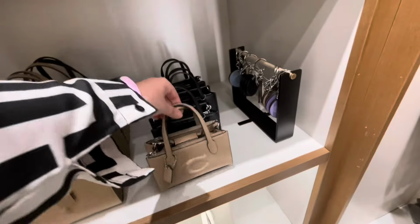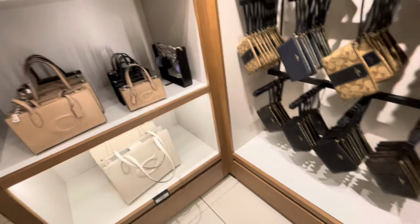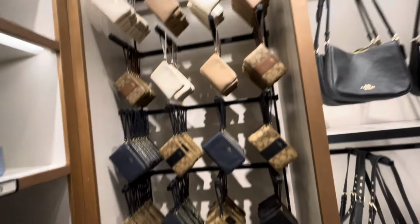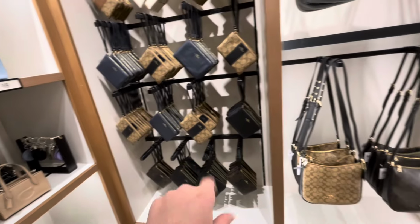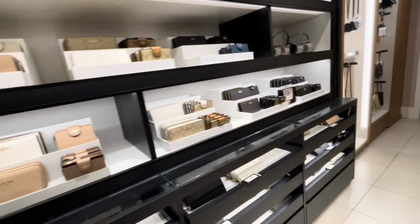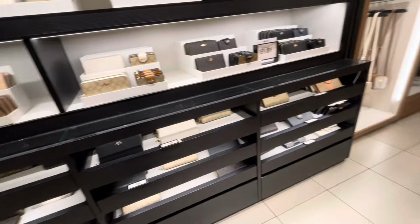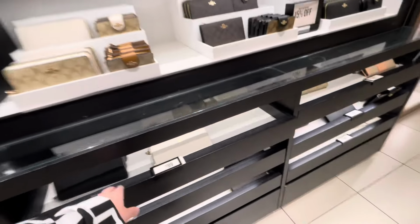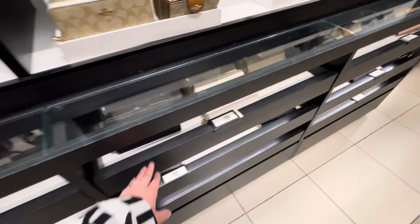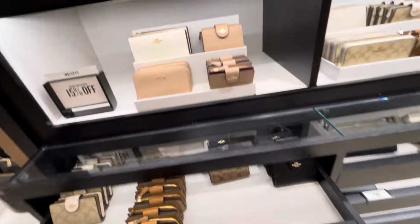Another tiny one. Super tiny guy. $29 with 15% off of the wristlet. Oh, here's like a whole other section. Maybe I can find a little business card holder. $100 on those. $80 on those.